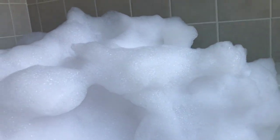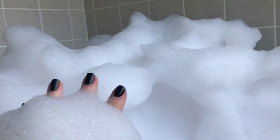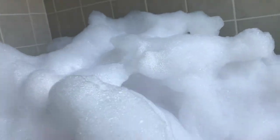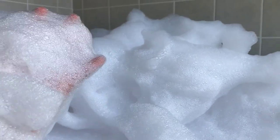Okay, so I forgot to reach my arm in and show you guys how deep the bubbles were and the consistency. So this is the wall of bubbles. I had to move it just to get in the tub and sit down. So yeah, they're pretty significant. They're pretty awesome. So I just thought I'd show you guys that real quick. I'm having a bit of fun here. I'll talk to you when I get out.